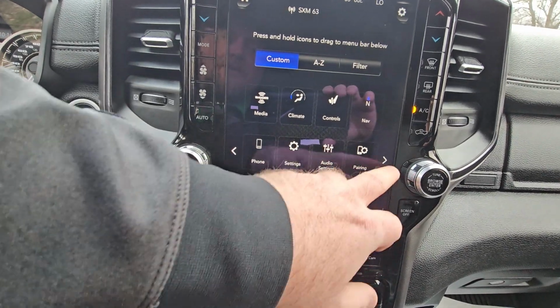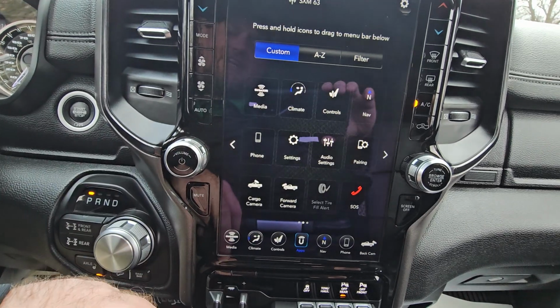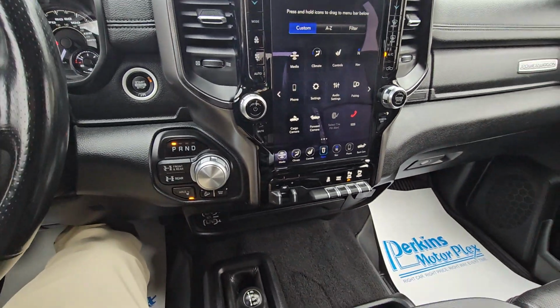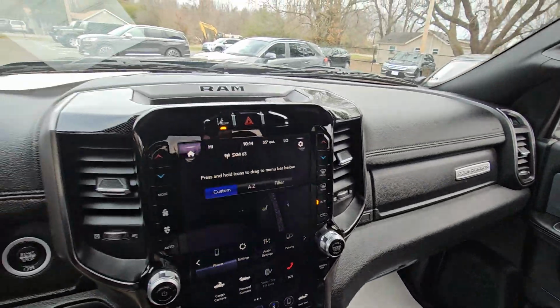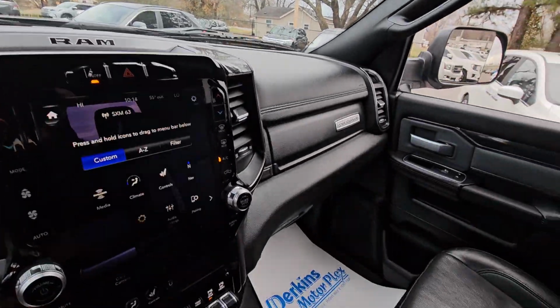Let's see what else we got here. Yeah, there you go. Got your Go services, which is kind of like an OnStar SOS. It's just sharp. Everything on this thing's sharp. Interior looks good. Windshield looks good. Not noticing any cracks in the dash, of course, anything like that.